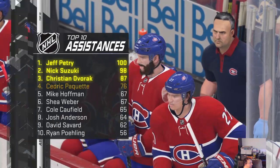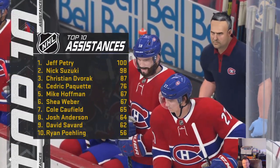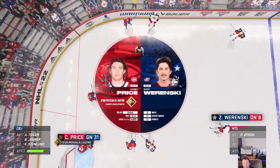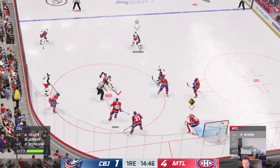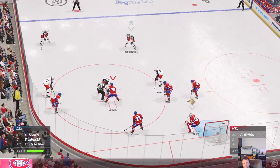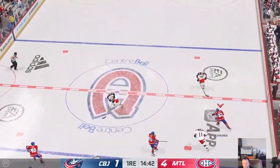You've got to have vision and patience. To me, among the league leaders in assists, as he is, everybody on the ice has to keep their stick down because you never know when he's going to deliver the puck to you. We haven't even hit the midway mark of the period. The Canadiens are giving their fans a lot to cheer about tonight as they lead it 4-1.